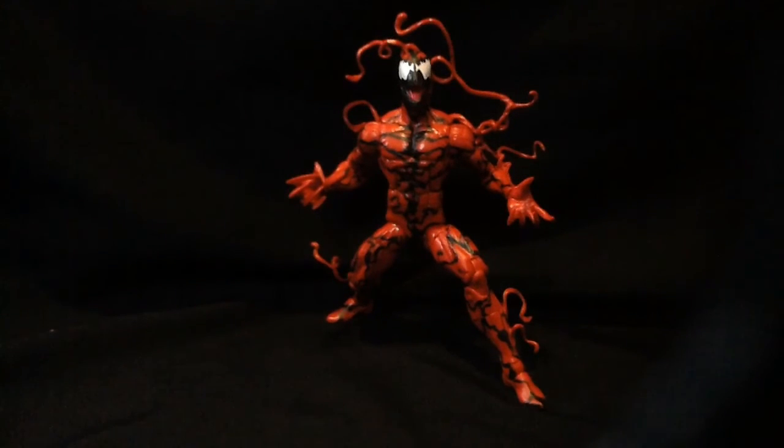He has a modified bucket cap. Mine has a little bit of the floppy toppy crotch syndrome, but that's not too bad when you get him posed. But he also has his tendrils flaring all over the place, those wicked claws, and even slightly pointed feet. So definitely captures the essence of Carnage, especially with that head sculpt. So he definitely deserves the number 4 spot on the list.